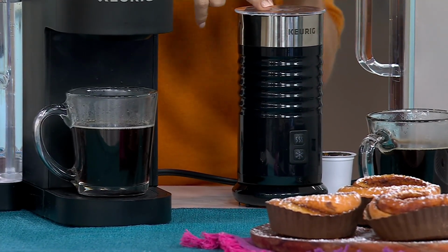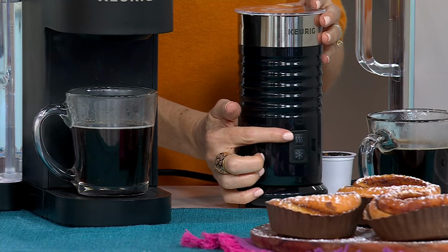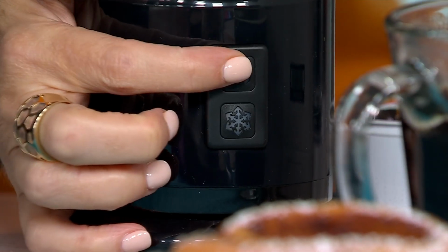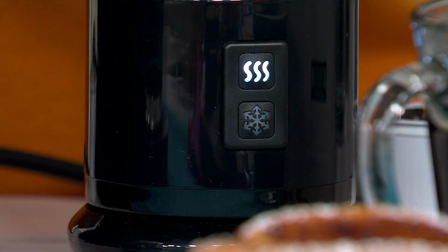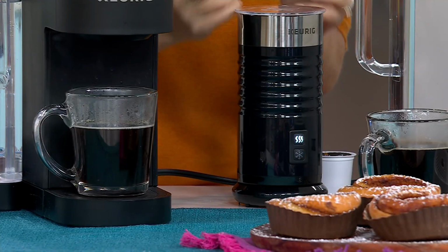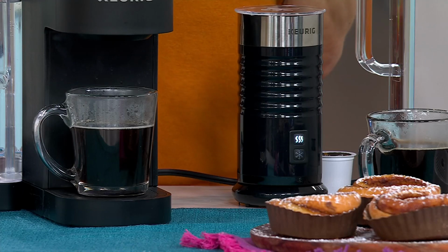I'm going to show that to you on the next one. I've already filled this one with milk. This is your hot button, this is your cold button. That's as hard as this is. Oh, that's great. So if you want to do hot, which we're going to because we have a hot coffee, I'm going to hit this. Now, if we were able to look inside, we would see that it's spinning really fast and furious. What that's doing is that whisk inside at the bottom is going to pop that up, and it's going to grow.